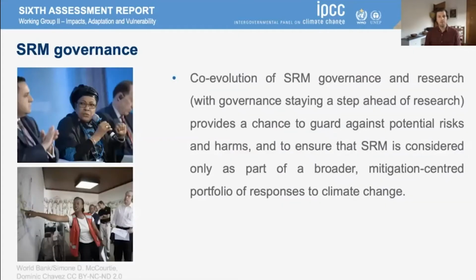Finally, the report concludes that the co-evolution of SRM governance and research, with governance staying at least a step ahead of research, provides a chance to guard against potential risks and harms, and to ensure that SRM is considered only as part of a broader mitigation-centered portfolio of responses to climate change.